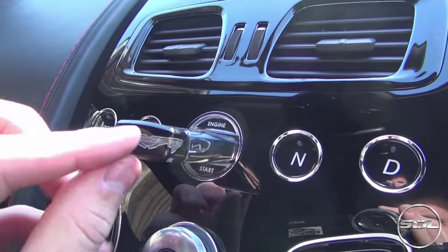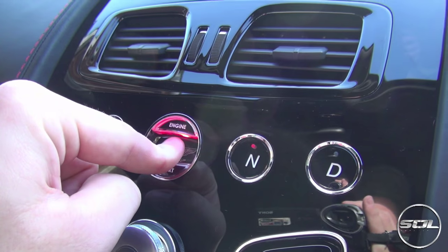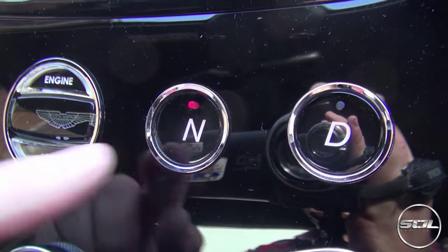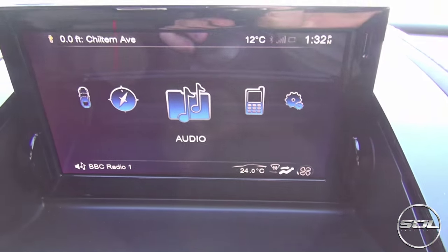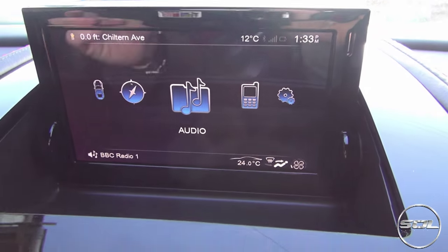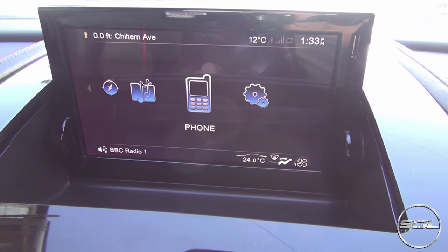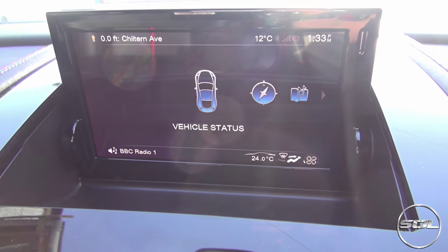You put the glass key in like so with your foot on the brake, and slide it straight in. Don't take your foot off the brake until that red light on neutral stops flashing. And then we come to the new satellite navigation music multimedia system. By the way, this isn't where I live. And then you can control it all through, oh no, that's not working. You can control the phone, system settings, audio, navigation, to vehicle status.